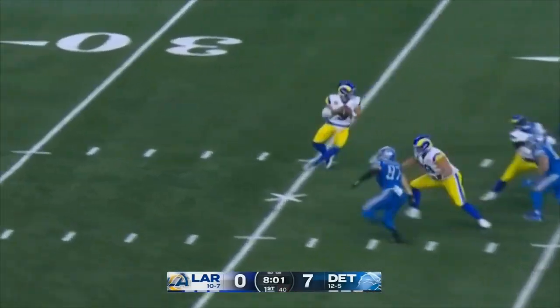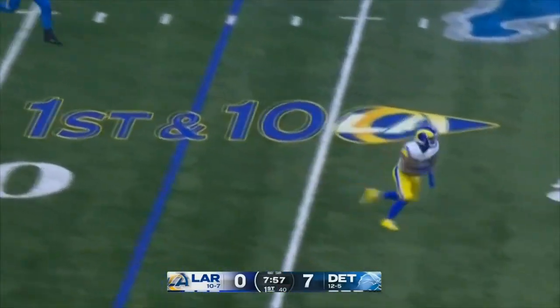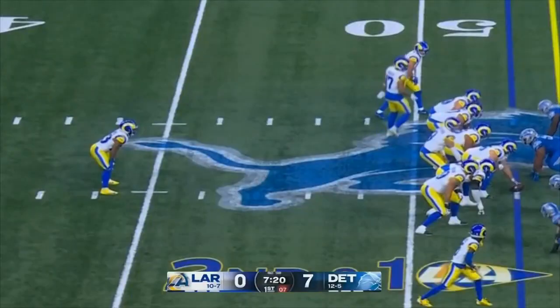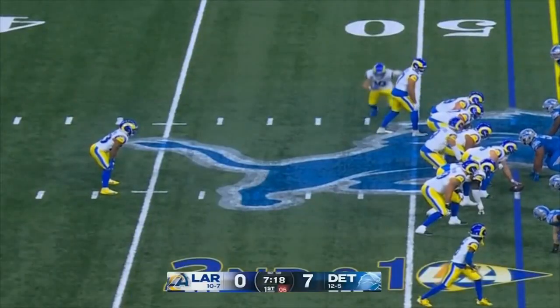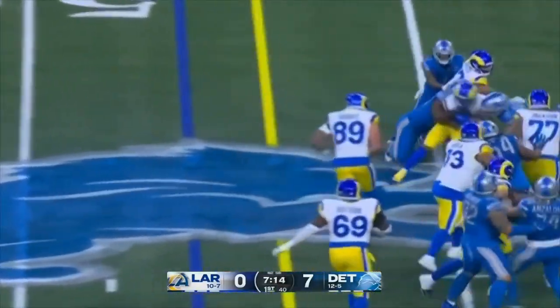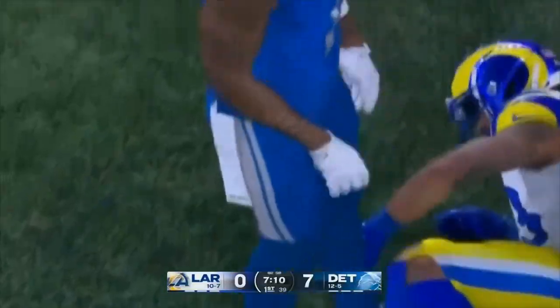So much motion for the Rams. Stafford climbs the pocket, checks it down to Kyren Williams, who has space and gains about 9 yards against this Detroit defense. Potential free play if you want to take a shot here. 2nd and 1. And to Williams, who bounces it to the left and gets a first down to the 43-yard line.